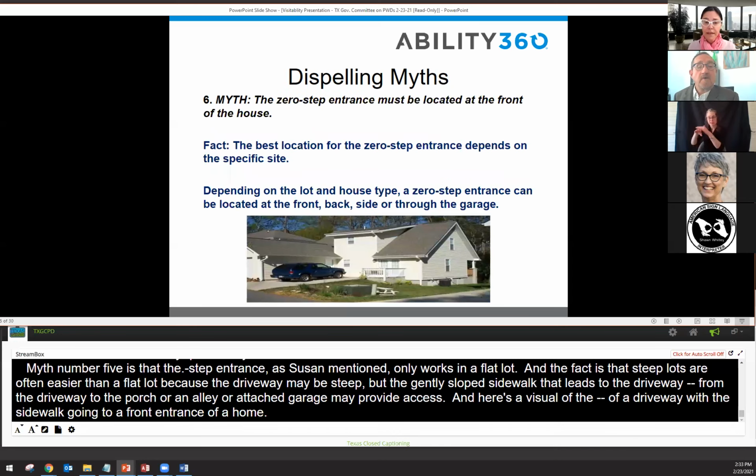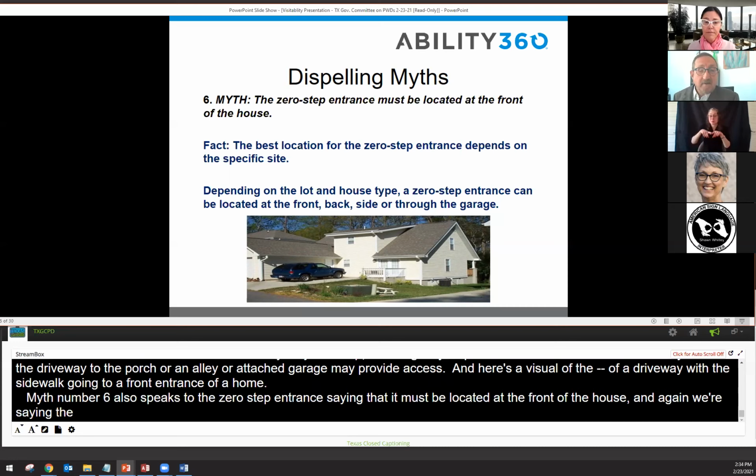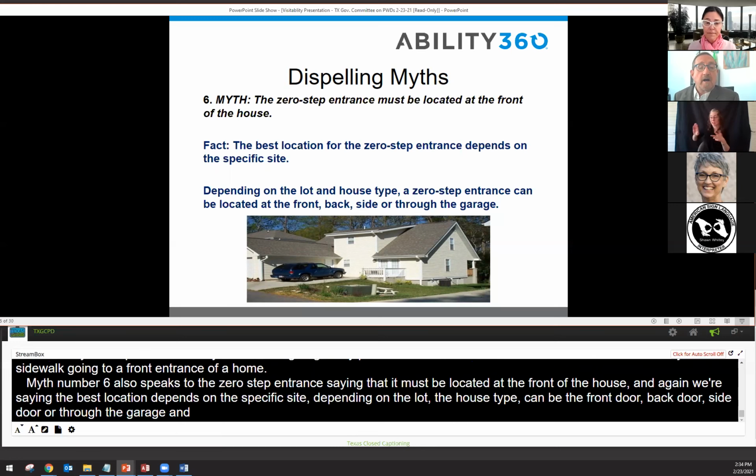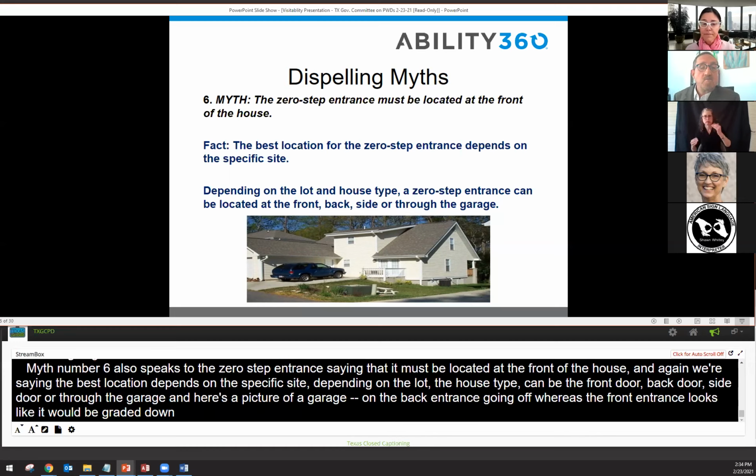Myth number 6 also speaks to the zero-step entrance, saying that it must be located at the front of the house. Again, the best location depends on the specific site, the lot, and the house type. It can be the front door, back door, side door, or through the garage. Here's a picture of a back entrance, whereas the front entrance would be graded downward. So we're going off the back end.